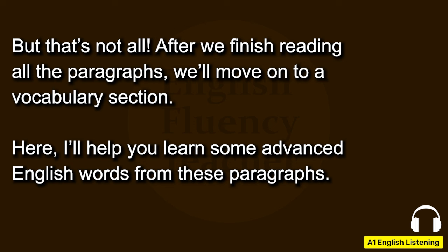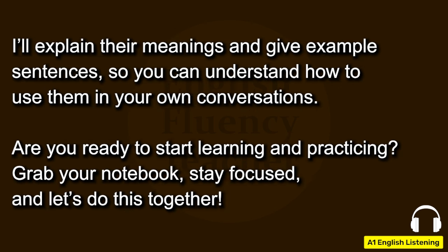But that's not all. After we finish reading all the paragraphs, we'll move on to a vocabulary section. Here, I'll help you learn some advanced English words from these paragraphs. I'll explain their meanings and give example sentences so you can understand how to use them in your own conversations.